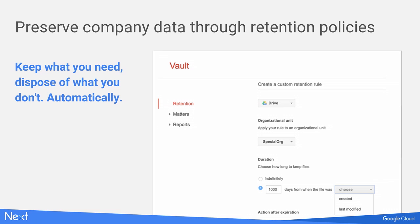With retention policies, you basically can answer a few questions. First question is, what app do you want to cover? And one thing that I would like to mention, which was announced this morning, is that now we have full support for Gmail, which we had, and we've added new full support for Drive, including Team Drives, as well as Google Groups. So basically, you can make a selection of the app you need to cover.